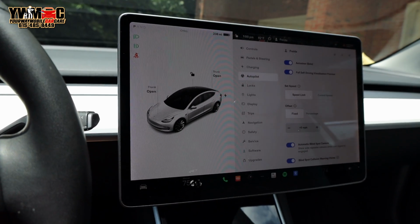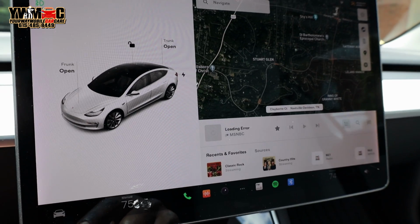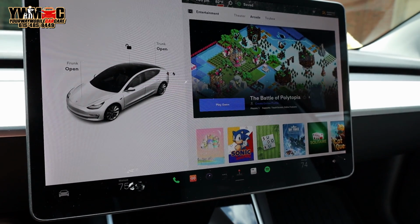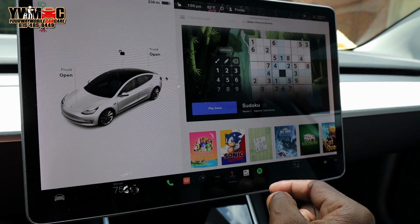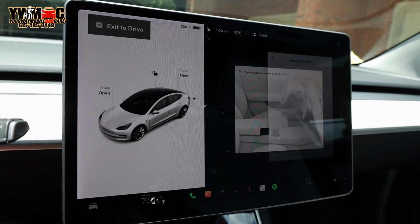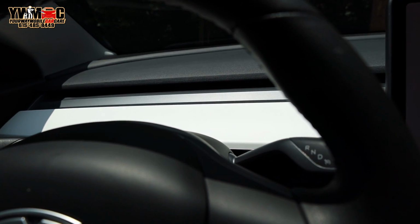See, you got your autopilot. You know what I mean? Got your autopilot feature. Like I said, even got your video games on here. Let me see. See, that's why you go to your video games. They got Sonic the Hedgehog. They got Sudoku. They got, let me see. I want y'all to see that.